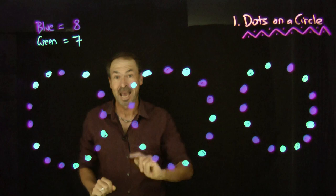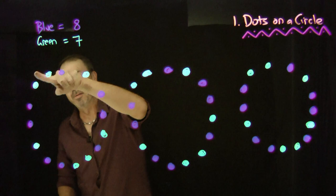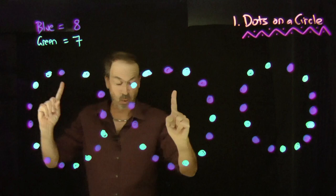What's the game? The game is I'm going to erase dots. In fact, I'm going to erase consecutive dots. One's going to be blue and one's going to be green, and they're going to be in that order in the clockwise sense. Because if I go around the circle clockwise, I want to erase a pair of consecutive dots, one blue followed by one green clockwise. For example, what I mean by that, let's do it.